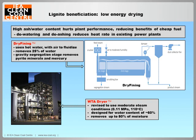The first of these commercial fluidized bed dryers, shown here schematically, is DryFining from Great River Energy. The unit uses waste heat streams, in this case hot water and air, to dry the lignite. This device also has a mineral segregation compartment at the front, so that the mineral and mercury content can also be reduced by specific gravity means. The device has been developed with a final steam section for high moisture lignite fuels.